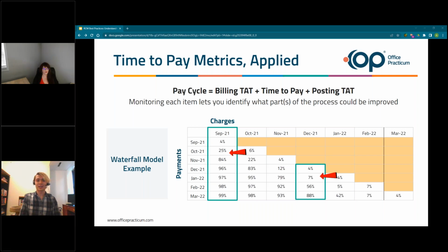So starting at the top, we have pay cycle. And pay cycle is sort of a sneaky strategic KPI that rolls up under time to pay metrics, because it's summarizing your billing turnaround time, your posting turnaround time, and your time to pay all in one. Your time to pay being how long your claims are sitting out with payers or a clearinghouse before it comes back to you to post a transaction to. Pay cycle captures the lifetime of each of your claims.